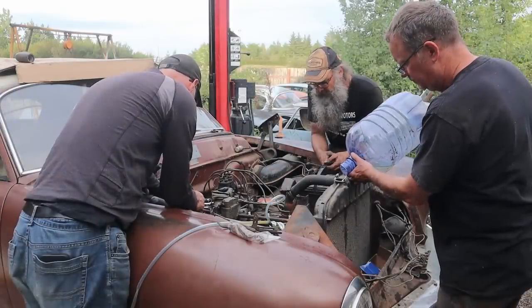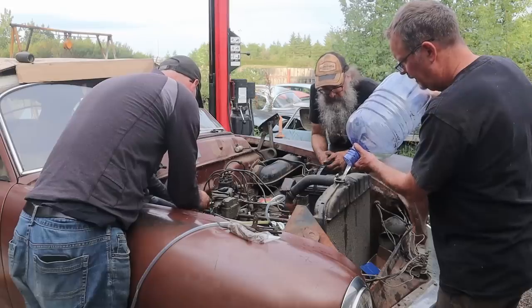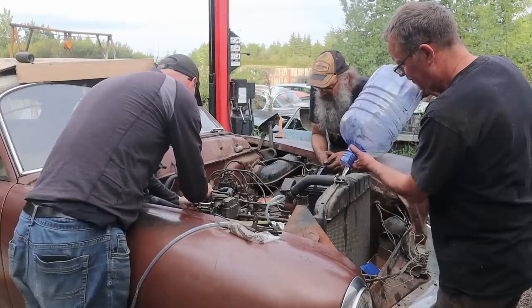Is the rad leaking anywhere? It looks pretty good, huh? You were laughing at that, and now it's the best rad in my life. Yeah, best rad in this car.